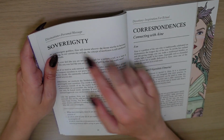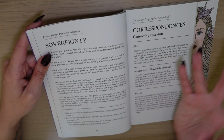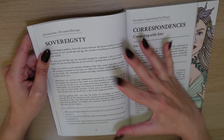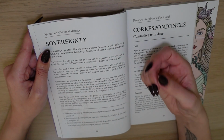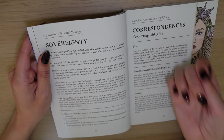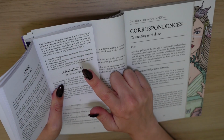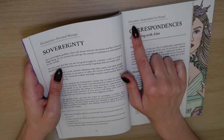We have more associations here, a little bit about the myths, more about her story. And then when it comes to the divination approach, we have a whole message about the keyword associated with the deity, which in this case is sovereignty. And we have a whole piece that you can read that corresponds to a message about sovereignty and how it applies potentially to your life, or how you can see it present in your life. And then again, we have these questions, and it looks like these questions are the same as we have in the small guidebook.